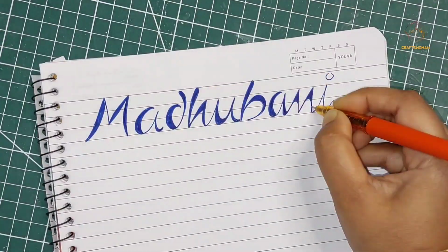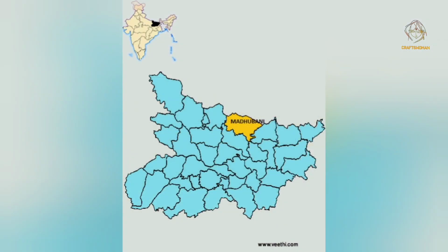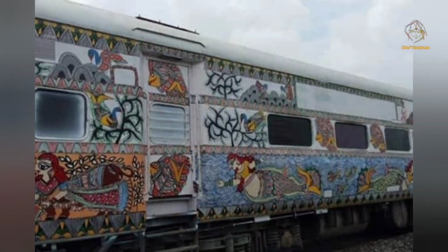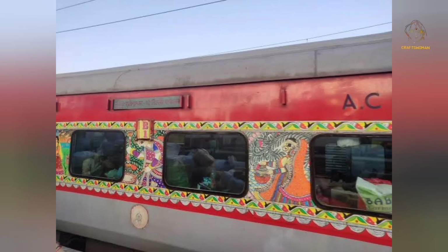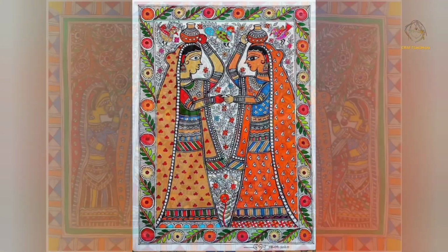Do you know about Madhubani art? Have you ever heard about Bihar's Madhubani railway station? Not only that, Bihar's Sampark Kranti Express, Jan Sadharan Express, as well as Rajdhani Express are also being painted with the beautiful traditional art form that is Madhubani art.